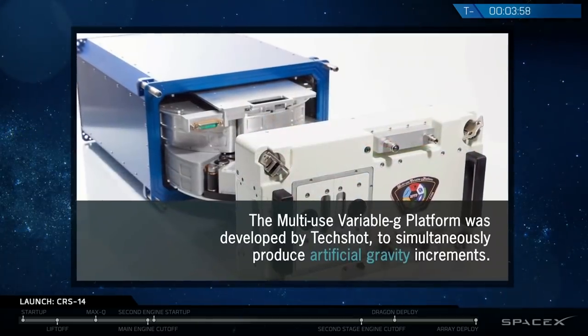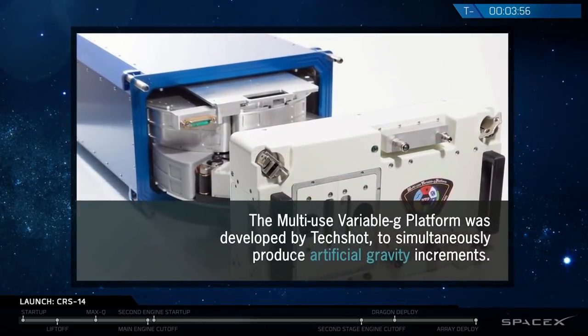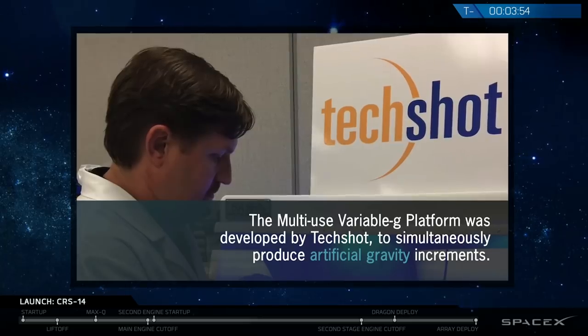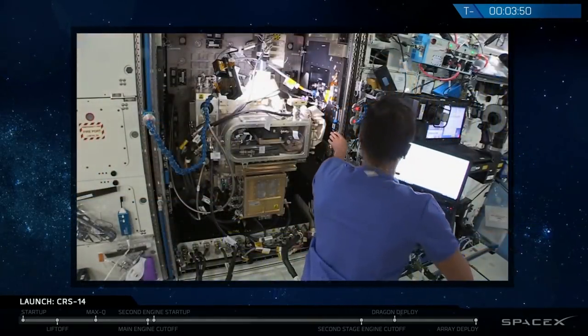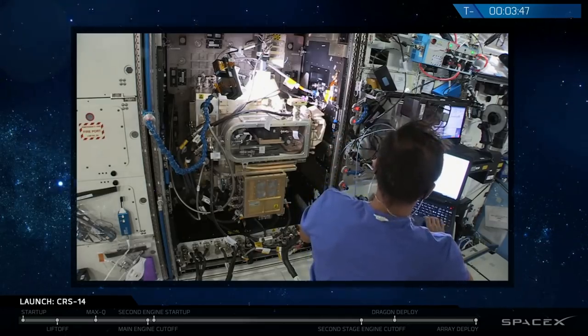The multi-use variable gravity platform developed by TechShot includes two internal carousels that simultaneously produce artificial gravity. This facility can be used to conduct research in space with a wide variety of sample types.